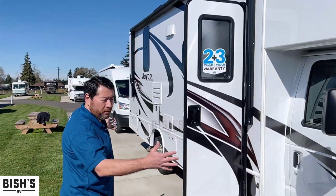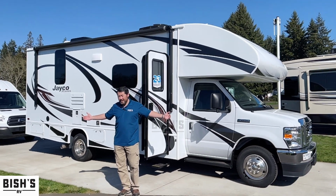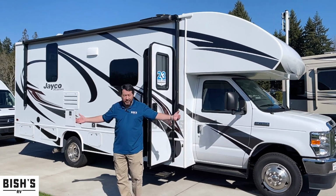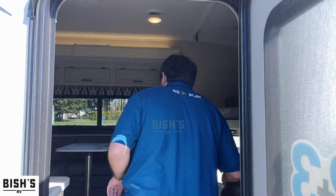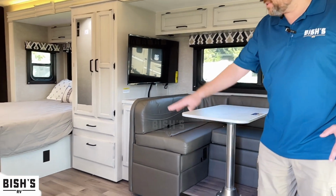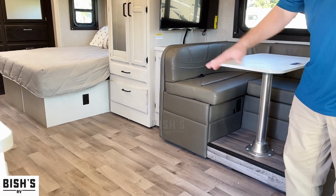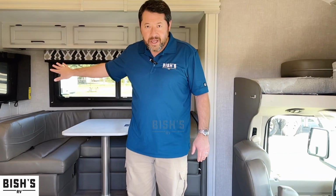So it's about 24 feet, so this is kind of a small Class C at about 24 feet. So great for couples or small families. At 24 feet, this is a lot of floor space. Look at how much space you have here with the big slide out. A 24-foot motorhome normally is half this space on the inside. So this big, large slide out does a great job of just creating a big living room environment.